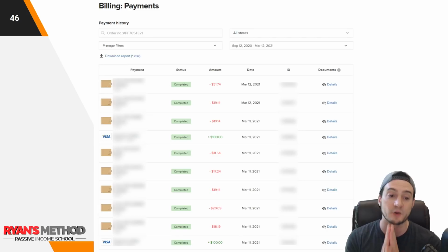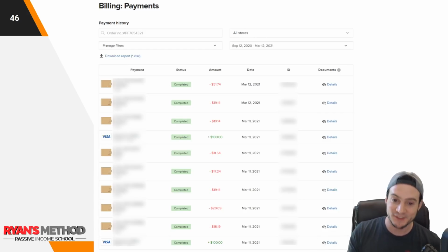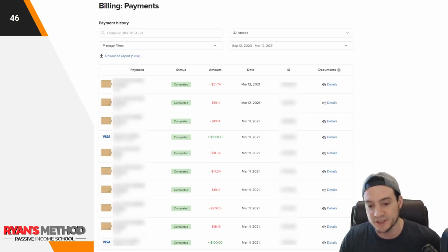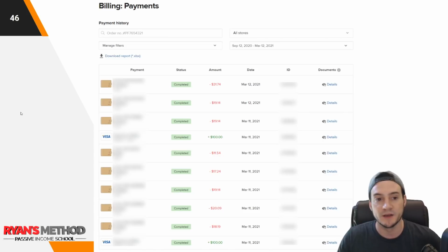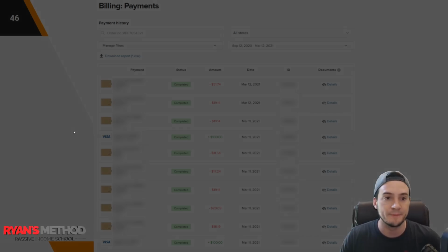So I keep a credit card on file. They bill me in increments of 100, which is not the default, but the more successful you are, if they're constantly hitting your credit card, guess what's going to happen? You're going to get emails from your credit card provider saying, hey, is this legit? And it may slow down the fulfillment process, but if you bill in higher increments, you're less likely to run into those issues. But as you can see here, like March 11th, it still billed me a couple times for $100, which is a good problem to have. That means you're successful, right?